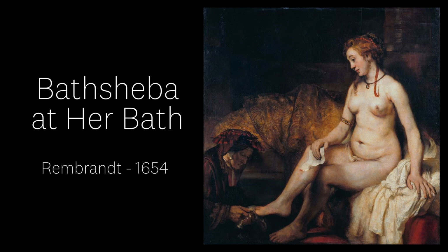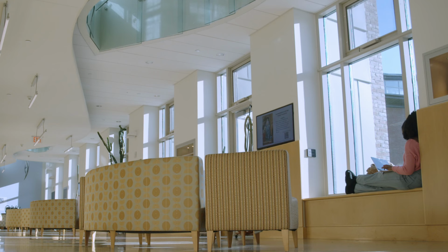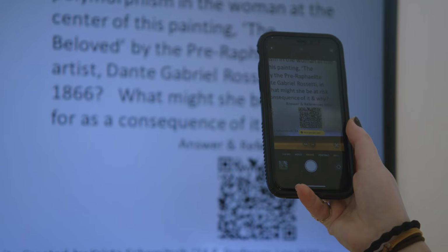And the extension of the website was in creating the displays, which you can see in the gallery of the Life Sciences Center, in an interactive way to broaden the educational impact of what we've done.